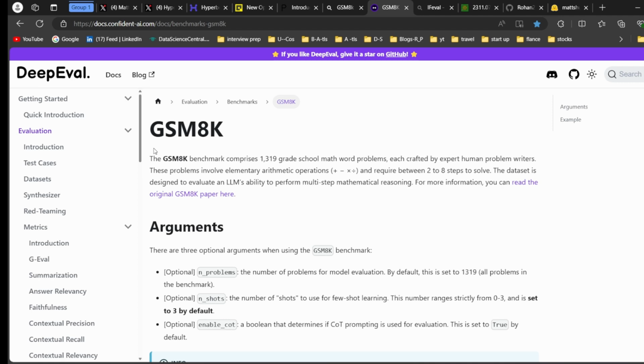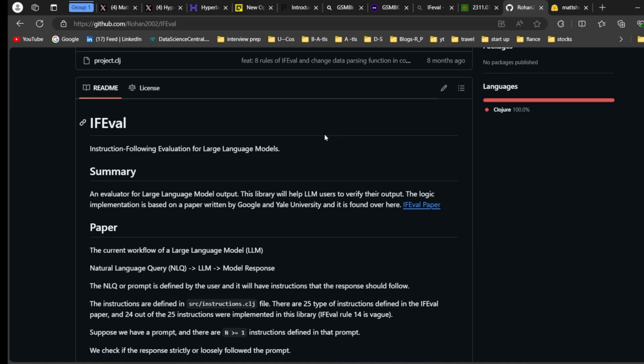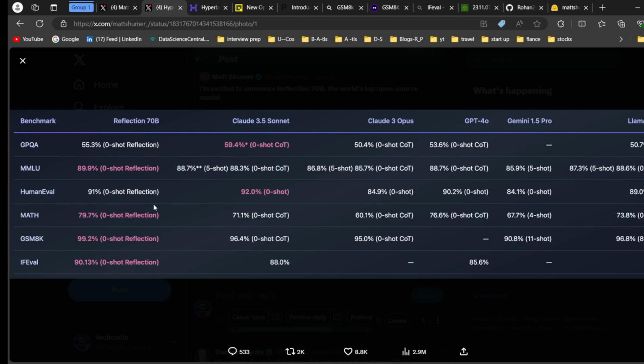So guys, in this GSM 8K they are validating 1319 grade school math word problems written by human. So we are validating whether the model can give this kind of answers or not when we pass the question. And it is the 4th one, IFEval, instruction following evaluation for large language models. Not much content about this, but in a future video I'm going to make a video on these benchmarks.